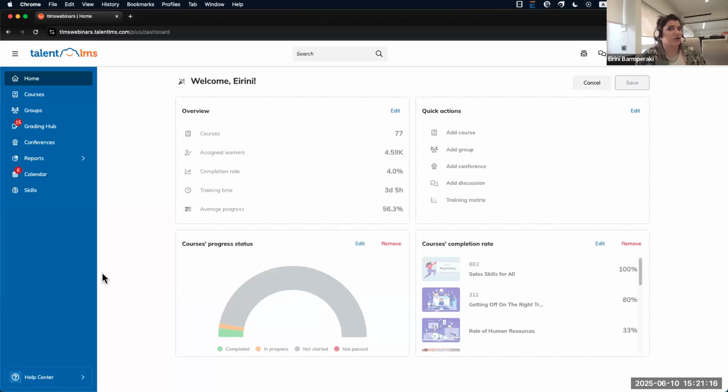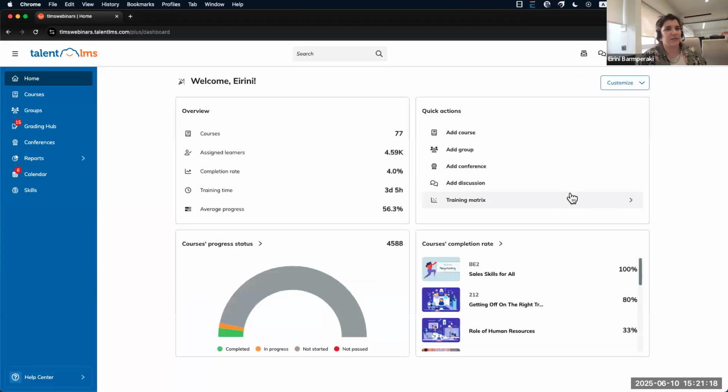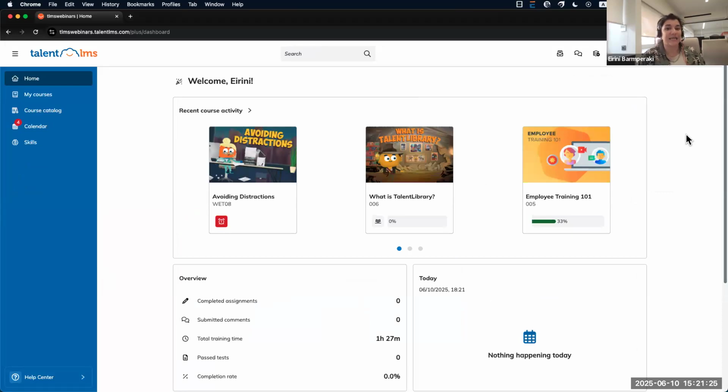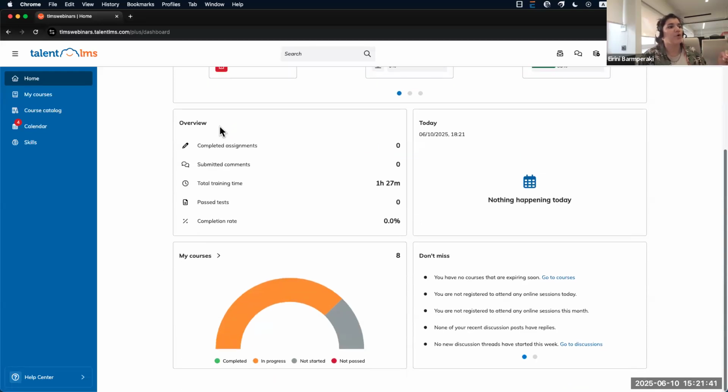But what about the learner dashboard? Let me just cancel this and switch. Another piece of feedback that we received is that you would like to have a more engaging dashboard for your learners. In the previous UI, the learners just logged in. They could see the list of courses and the buttons on the side, and that's it. But with the new UI, we have also added widgets where they can explore their recent course activity, some overview metrics in regard to their progress, a pie chart of courses, and what is happening today.